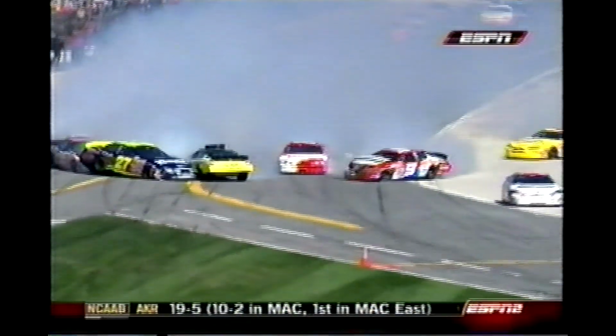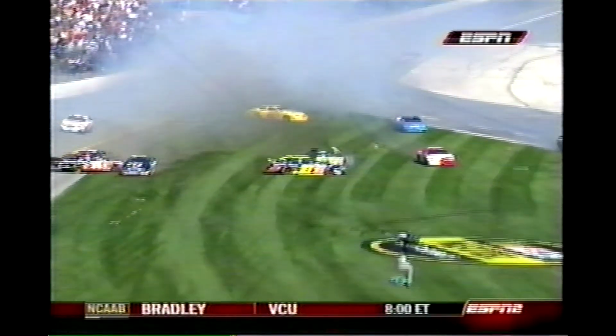A lot of carnage right now. The guys in the back, look at all that smoke. As a driver, man, how do you get through that? These guys are just on the brakes, off the brakes, talking to their spotters. This is one of the toughest things for a driver. Look at all that smoke.